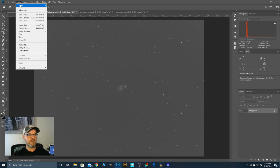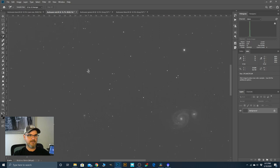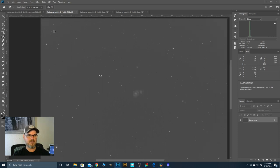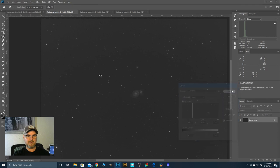And I'm also going to go back to image mode, and I'm going to change this to RGB. The reason I want to do that is I want to set a color sample point on the background here so I can keep a check right here on my levels. Theoretically, when I'm done stretching this thing, I want these numbers down to like mid 30s. So let's go over here to adjustment levels. Let's go ahead and push those down. 36. I can bring that back up just a little bit. Click OK to that.